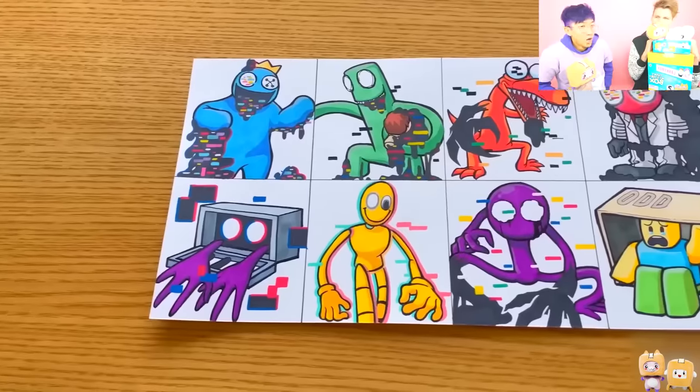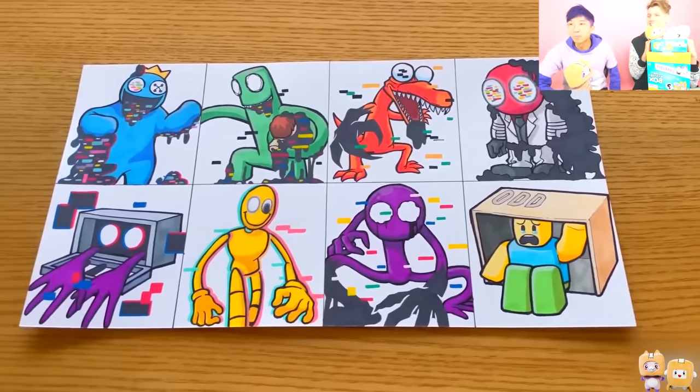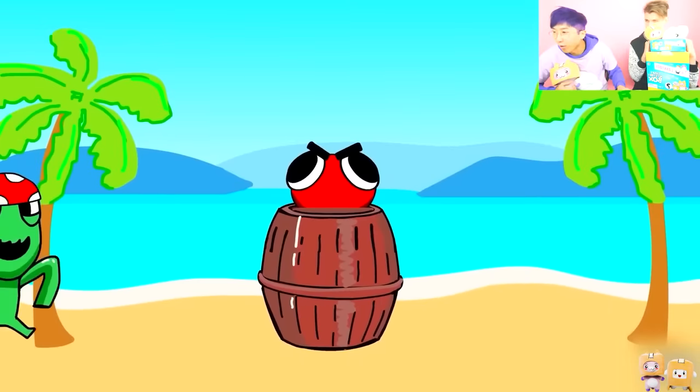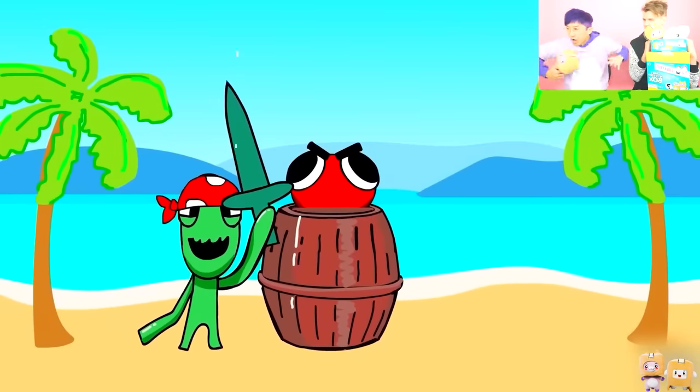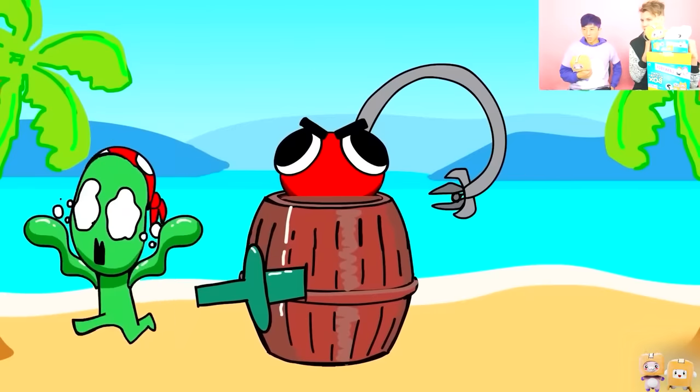It's a Roblox noob. Wow! Oh my goodness. It is Roblox Rainbow Friends with Pibby Glitch Corruption. Okay, now it's red. He's stuck in a barrel. What's going on? Okay, green's like a pirate. Okay. What are they doing? Oh, it's that monkeys in a barrel game, I think.